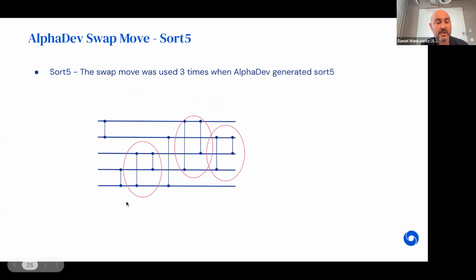The algorithm that we ended up using for sort5 was actually a 43-instruction program that it learned from scratch, where it learned to apply the AlphaDev swap move 3 times, each circled by these 3 red circles here. And as you can see, the structures look slightly different, but they all ultimately end up with the same assumption that B is less than or equal to C, and the structure of these wires allows you to then apply that move again.